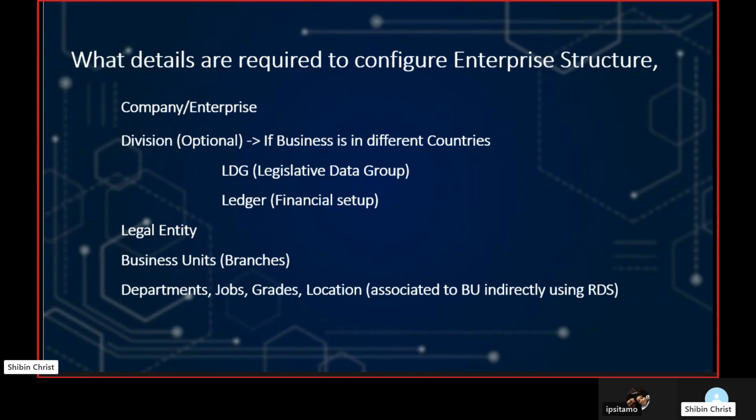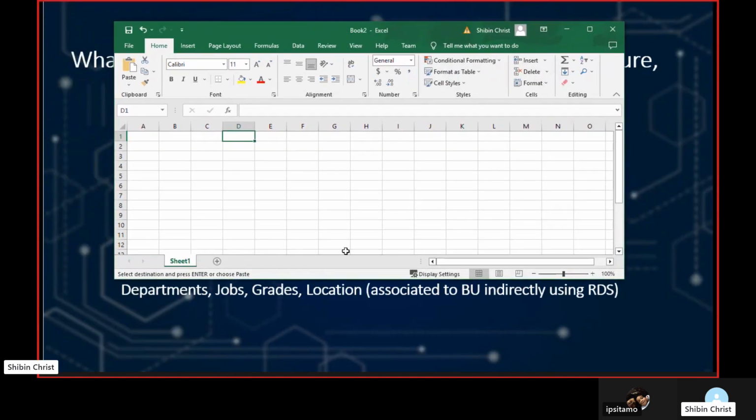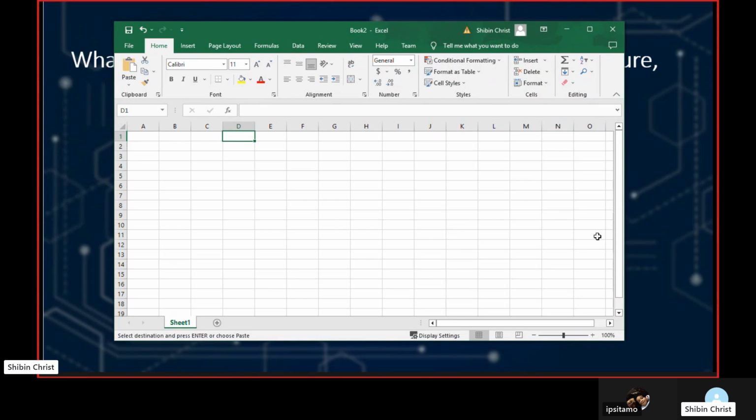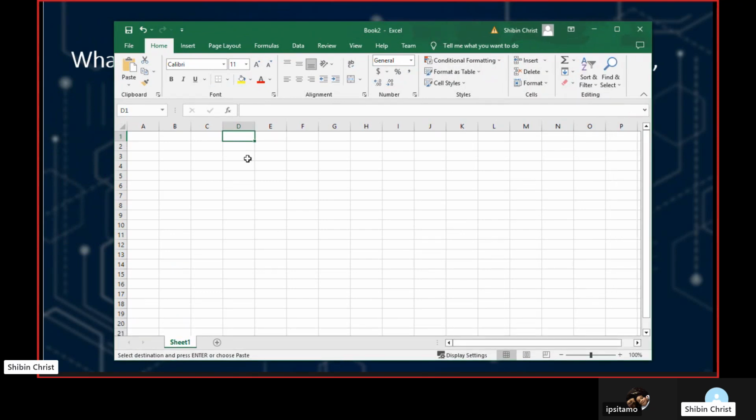To give you an example of how it works, I'm just opening an Excel sheet. You might feel it is vague now, but when we start configuring these details in the application, you'll be able to understand more clearly.